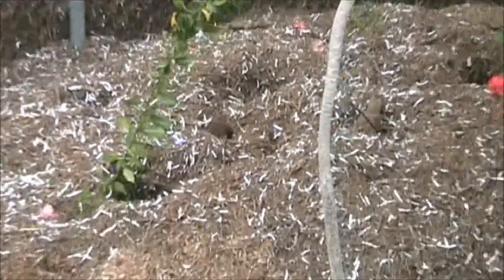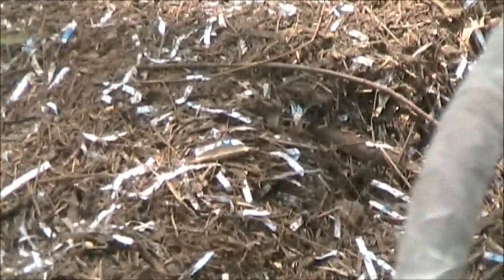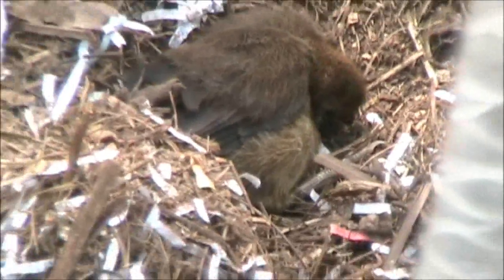Normally, when you look it up, the parents don't look after them at all. Once they're hatched, they're on their own. Really? They fend for themselves here. And within 3 days, they can fly. So we've got to make sure our cat and our dog don't get anywhere near this part of the yard. Yeah. We really should keep an eye on them at night time for the other cats.